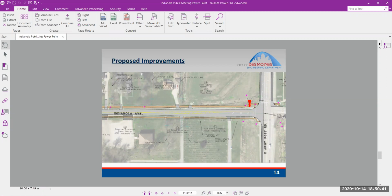Yeah, and that intersection would also be part of another traffic signal modification, with the signal timings and such for the new traffic volumes and turning movements. So that intersection will also be updated as part of this project with the signalization. Awesome. Okay, thank you.